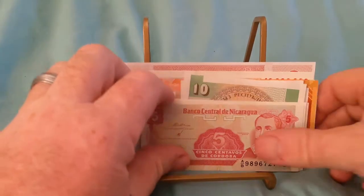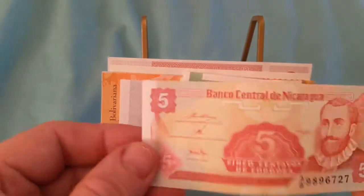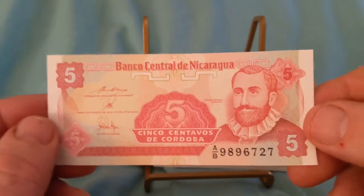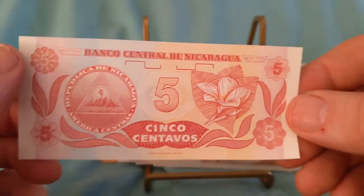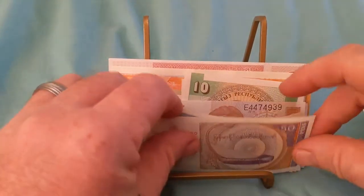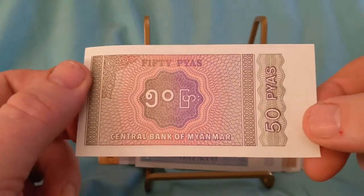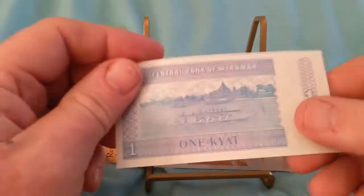And these are the banknotes. The first one, I'm not going to say what countries they're from, because a lot of them, this is Nicaragua, should I say. Five whatever they use. And they're all genuine. It's not fake money, by the way, which some of them actually look like, but they're in great condition. I would like some from other countries, but for $20, you really can't go wrong. I'm really happy with them.